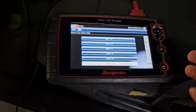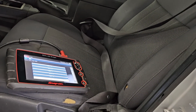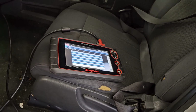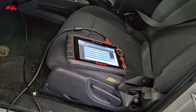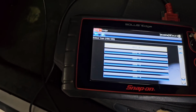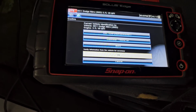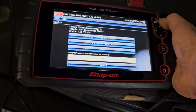Pretty sure it was a 12. Let me double check. Number 10th. That's an 11, okay. Thought it was a 12. Alright, Dodge Nitro. It's a 4x4, yep, okay.